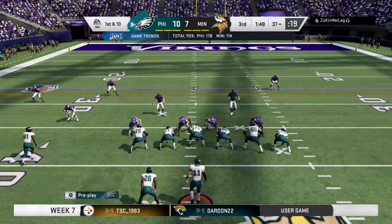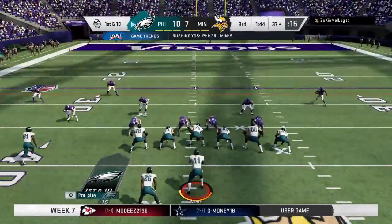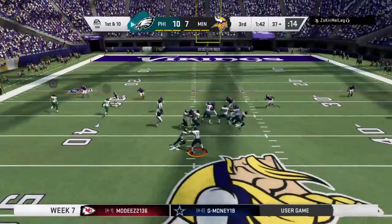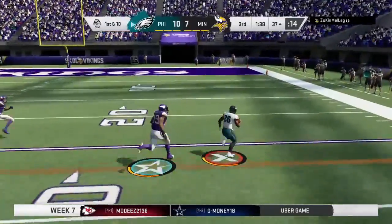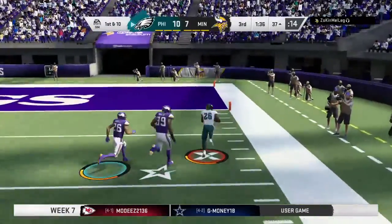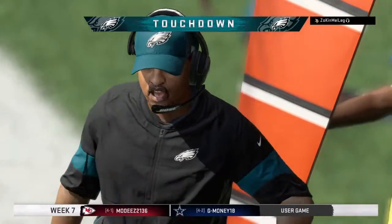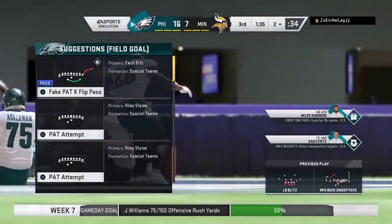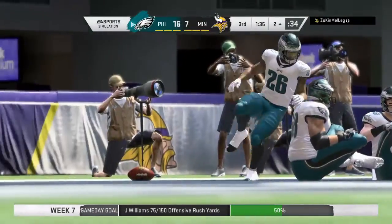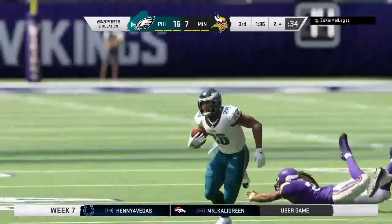Wentz now 6 for 6 since coming back out of the locker room. It's 1st and 10. They'll run on first down. It's Sanders. And he is into the end zone. Touchdown, Philadelphia. Miles Sanders with touchdown number 8 on the year. And the Eagles able to push further out in front.